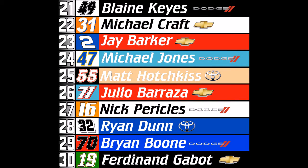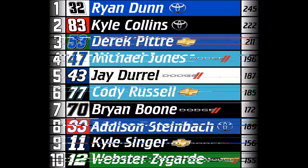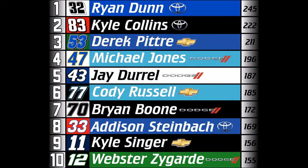21st, Blaine Keys coming home with no hood on the car. Michael Kraft 22nd after just multiple problems all day after that run in the wall. Jay Barker just not where he deserved to finish in that 2-car, 23rd. Michael Jones 24th was involved in the wreck, as well as Matt Hotchkiss 25th. Julio Barraza in 26th. And then 27th through 30th all involved in that first big one. Nick Purcell, Ryan Dunn, Brian Boone, and Ferdinand Gabat. All took pretty hard hits, so hopefully they are okay after that wreck.